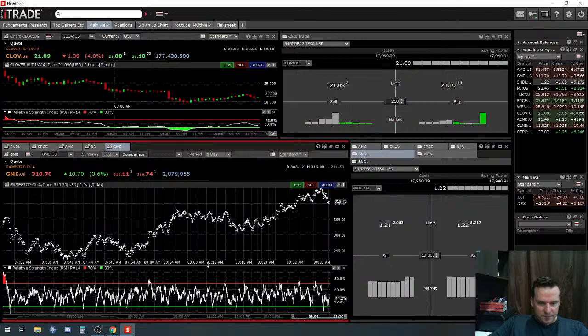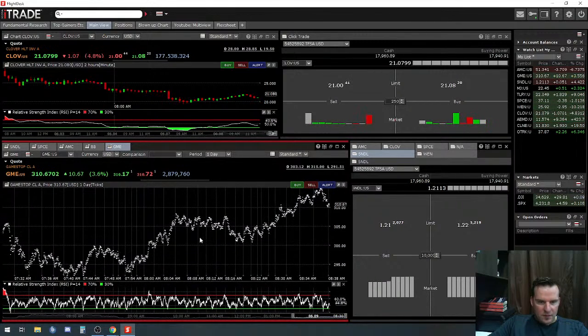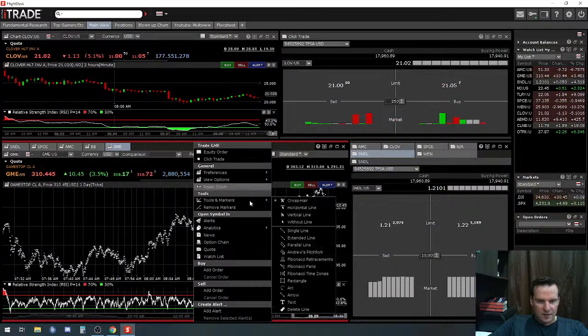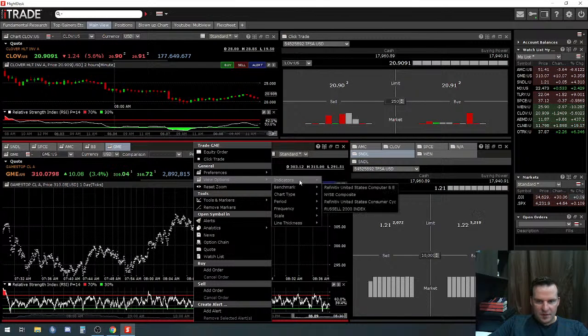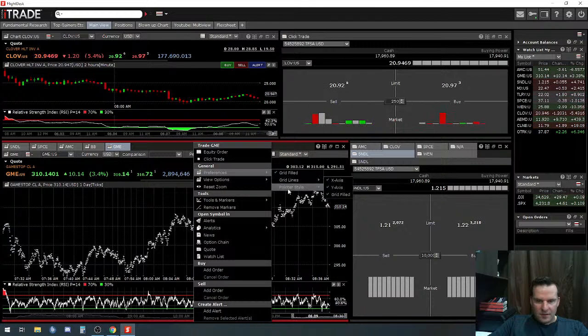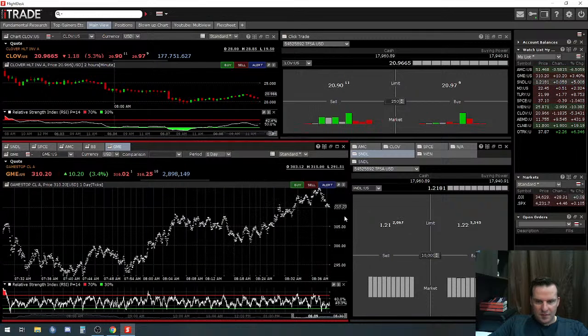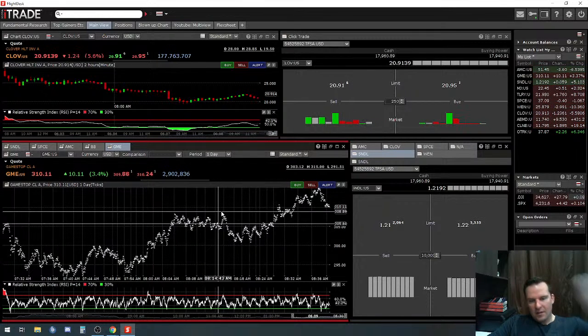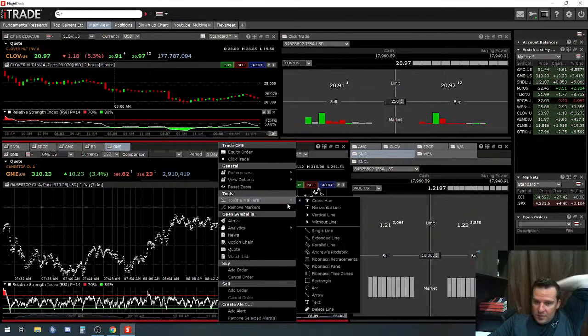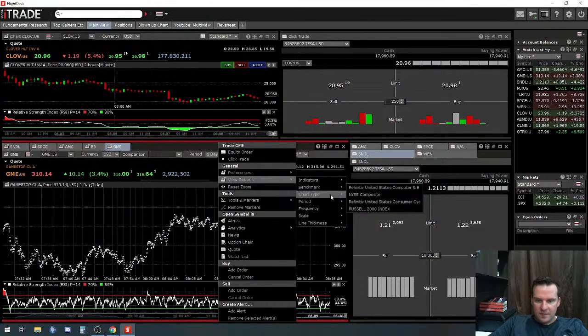GME, shrink you down a bit. For some reason, I cannot get the bars to work on GME. Where are we? View options, chart type. I got candle chart, but it is not giving me candle chart. It's just giving me a bunch of little tiny dots here.